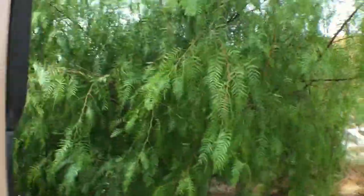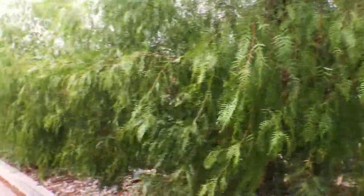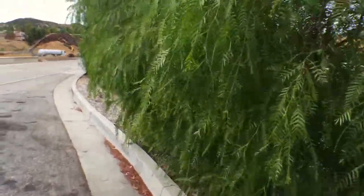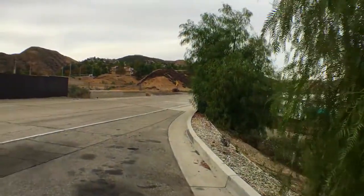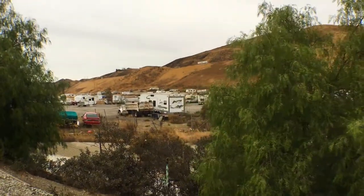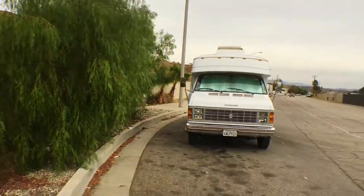All right, guys, let me show you around here. Ooh, it's dark. Oh, wow. Look at this green foliage. Yeah, buddy. Look at this. Boat and RV storage right there. How about that? And that's where we're at.